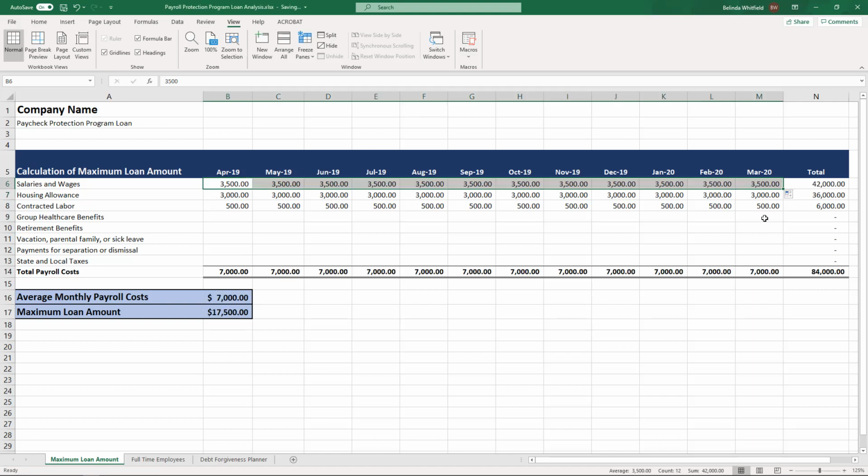Well, yeah, I use the same amount, but here you're going to take your time and go through your financials and hard code the actual expenses for each of these categories here. And that gives you the maximum loan amount.